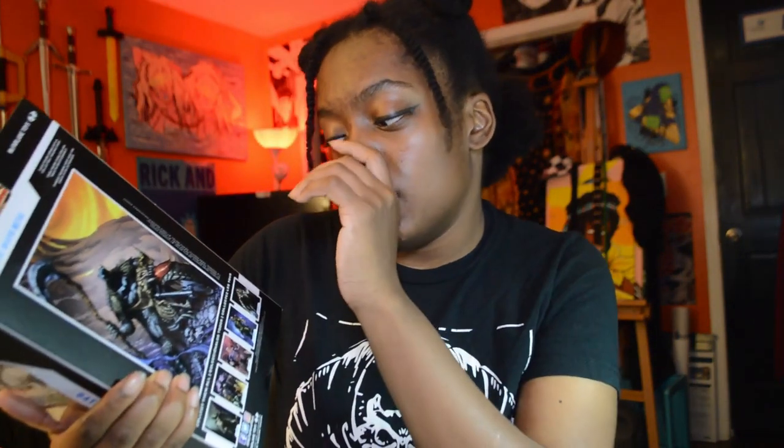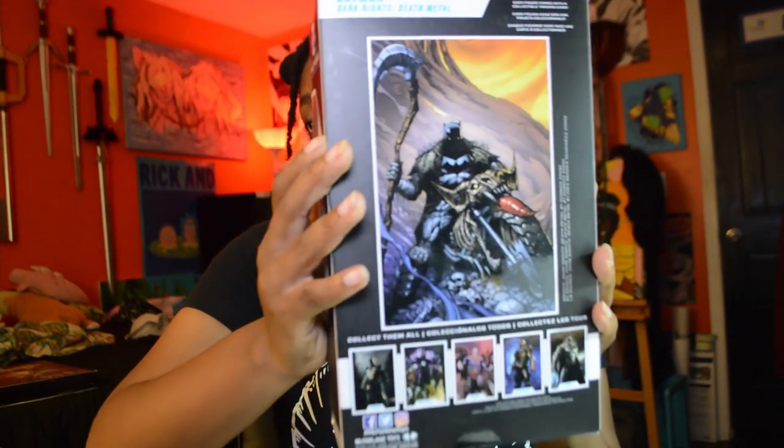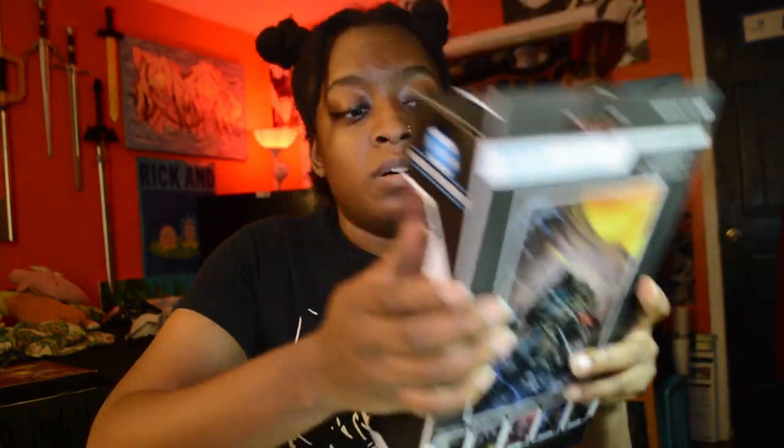But yeah, Batman's one of my favorite comic superheroes, to be honest. Does this come with a poster? Oh, it's like a little card in there. Interesting. Okay. That's really nice. That picture in the back is really cool, too. Awesome. Look, he has a scythe. Batman with a scythe. Love it. I'm definitely going to keep the box. Probably going to keep it in the box. I don't really even have room to display it, so it's just going to stay in the box for now.